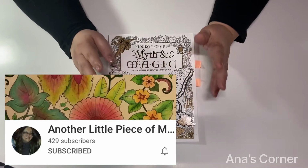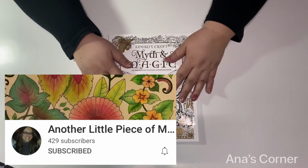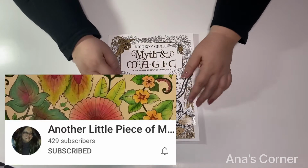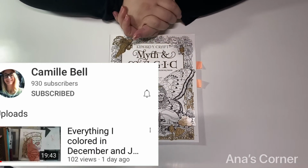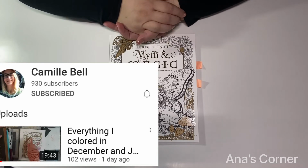I'm excited that we're going to be working on a buddy color. It's my first buddy color ever, so I'm excited about that. And then there's Camille Bell. Oh my goodness. She's just so lovely. She's adorable is what she is.